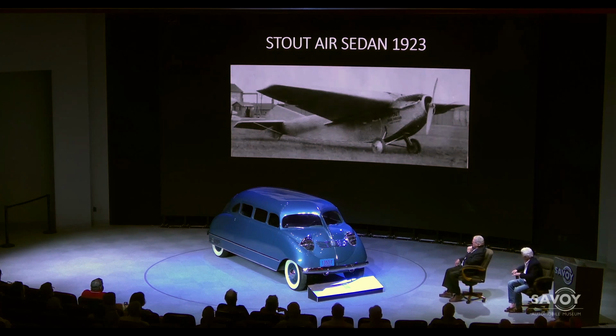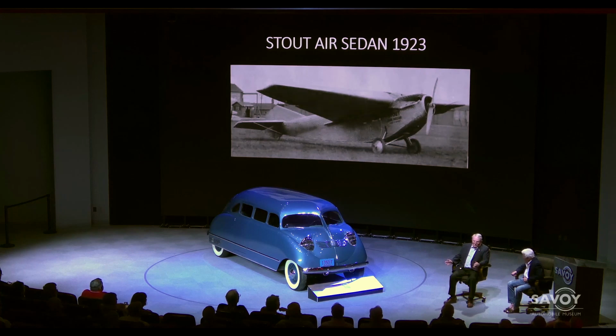I'm showing a picture here of the Air Sedan. And as Ron said, Stout understood intuitively that making an airplane out of wood was subject to all the problems that wood has. So we could talk a little about how he developed the metal airplane. Well, he understood in the early days the service life of an aircraft was about 6 months, because they were outside, and if the elements didn't get to them, they probably crashed. So this was a problem.